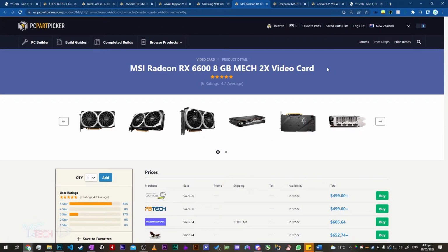Next, we've got the graphics card, and I've gone with the MSI Radeon RX 6600. It's an 8GB card, so it's pretty decent for most AAA games today at 1080p. You should be fine running it with the i3 processor that's included in this build. It's currently $499 from Computer Lounge or PB Tech, and that's actually a very decent price for a 1080p gaming card. I'd say that it's probably one of the better value options at the moment.